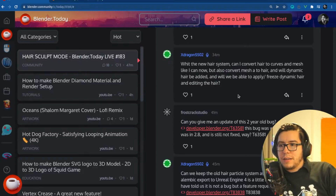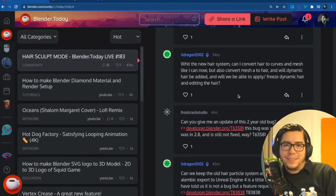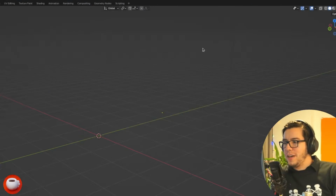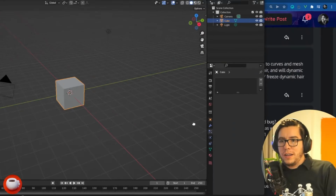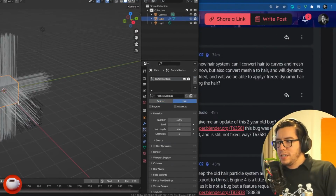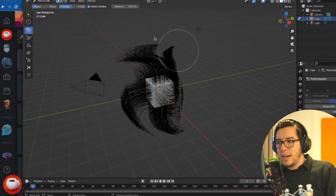And will dynamic hair be added? What is dynamic hair? Like physics? Yes, that is planned. Will we be able to apply freeze dynamic hair and editing the hair? Yes. Hair grooming is planned. It is already possible in Blender, so there's yes. It is planned. In case you didn't know, it is currently with the particle hair. So if you add a particle system, you can go into particle edit and start combing. So yeah, this functionality is planned to be added.